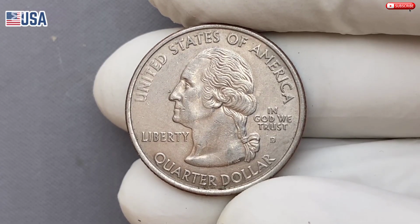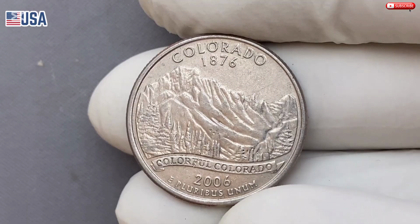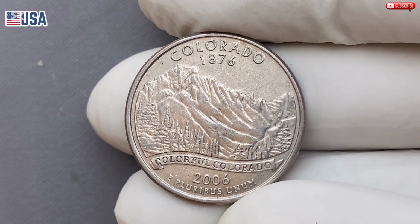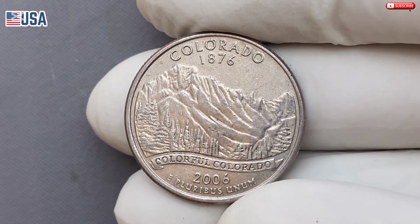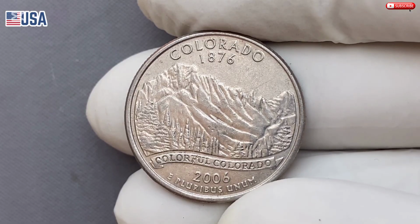You've probably handled one without even thinking twice. But here's the twist. This coin could be worth far more than 25 cents. In fact, under the right conditions, one of these humble little coins has been valued at an astonishing price that could change your entire perspective on pocket change.